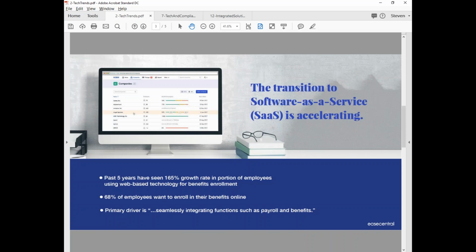Okay, the transition here is accelerating, and we're seeing it. In the last 5 years, there's been a 165% growth rate with small businesses adopting technology. In a recent survey, 68% of employees want to do their benefits online. And like I said, the primary driver is the seamless integration of multiple technologies. If you can go to the next slide, please.